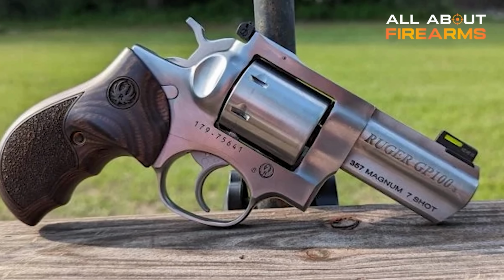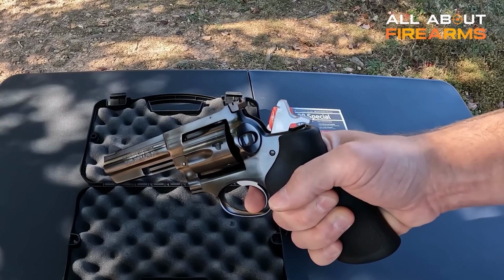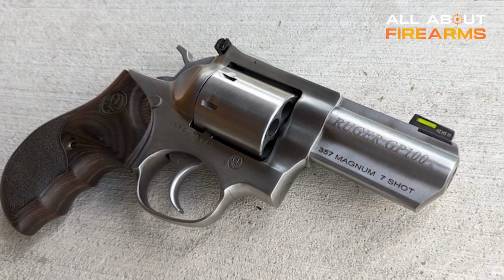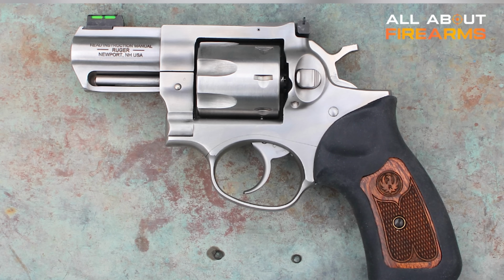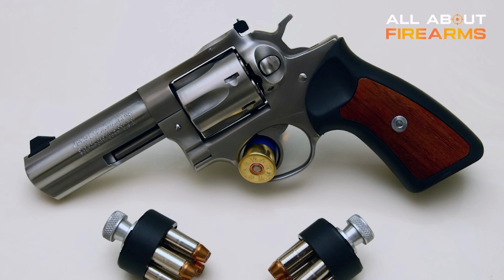And don't let anyone tell you revolvers are outdated. The GP100 proves they're not just relevant, they're essential. Rugged, accurate, reliable. It's a revolver you trust your life with and then pass down to someone who will trust theirs with it too. Don't sell it. Don't even think about it.